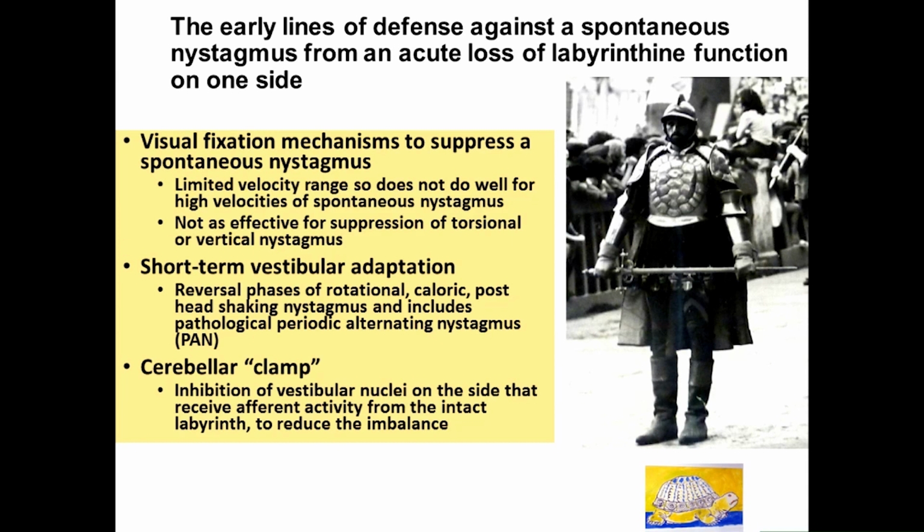But that's not a long-term solution, and it doesn't do well when the nystagmus is really fast or when it has torsional components. But there are short-term vestibular adaptation mechanisms. We already know about those because we see those in normal subjects when we do rotations, caloric nystagmus, head-shaking nystagmus. There are reversal phases after a patient shakes their head back and forth for 20 seconds. Or if you take a normal subject and put calorics on one side, you get this reversal phase. That's the same adaptation after effect that I showed you with magnetic vestibular stimulation.